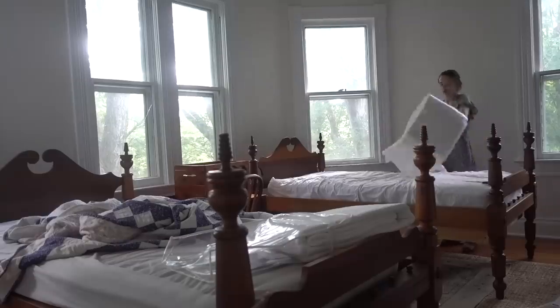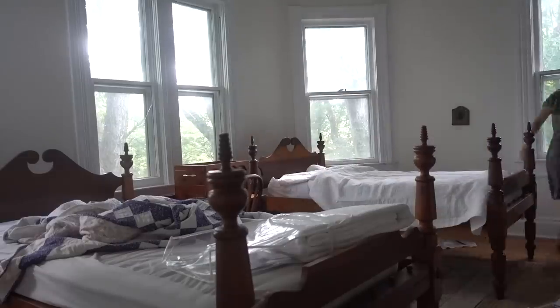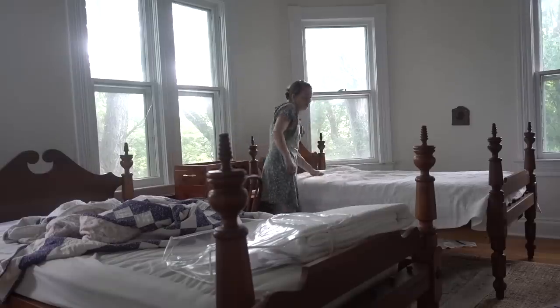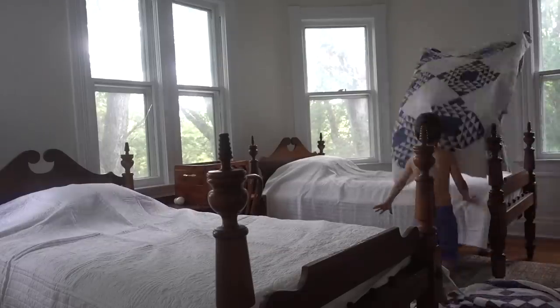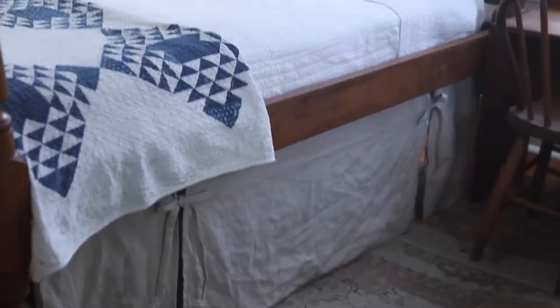So we put both boys' beds finally in the position. I added some white quilts. I cut in half the blue vintage quilt and finished off the raw edge with some bias tape on my sewing machine. Put those at the end of the bed. We brought up the jute rug from the living room.